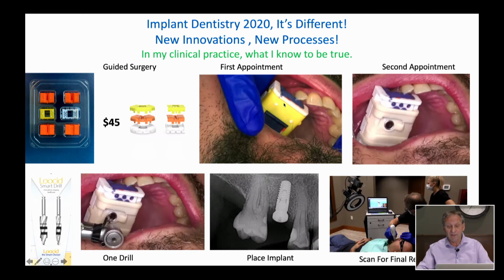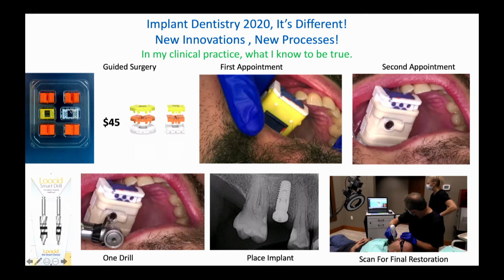All right, so once you've used this, put impression material in it, and scanned the patient in your CT scan, you insert that data into a treatment planning software. You then, with a 3D printer, could print the insert that you would use to do a surgical guide for a single tooth. So that would be your first appointment. Your second appointment is surgery.